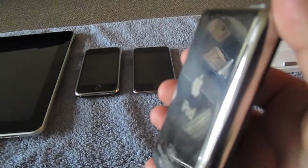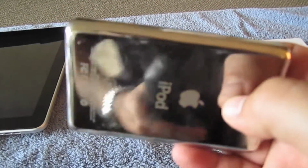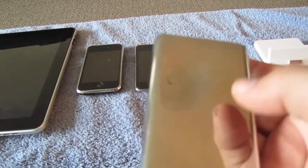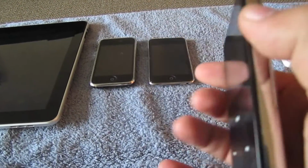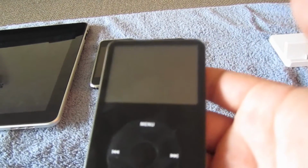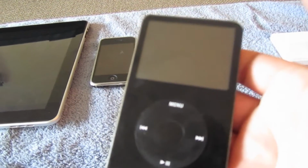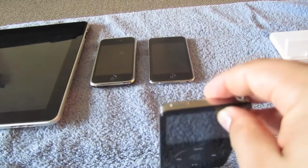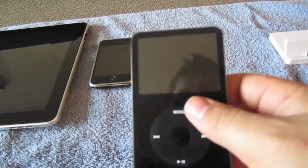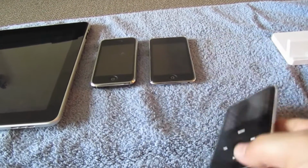It's pretty scratched up. I didn't really have a case for it at the time, but I still occasionally use it. I don't put new content on this because it was hooked up to my other desktop computer, and I don't want to plug it into my iMac and delete the songs that are on there. I don't have that desktop anymore, so it would just delete all my songs.